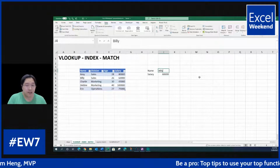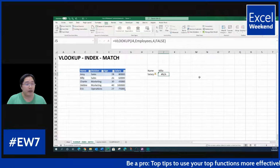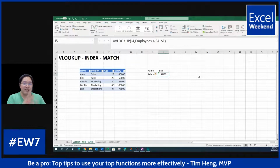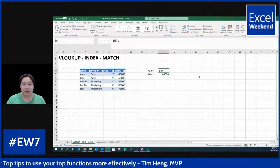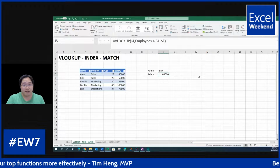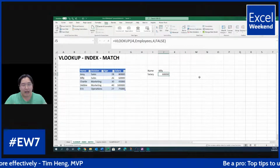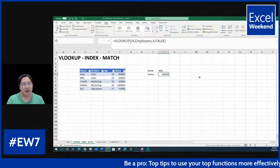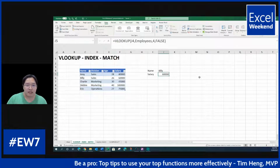And that way, if I type in something incorrect, like Billy, IE, we're going to get an NA because it can't find this Billy, IE name in this list of employees. Brilliant. Okay, so that's, I guess, first sort of, have you passed the test? Yes, you know the difference between approximate and exact match. Fair enough. Here's the problem, though.